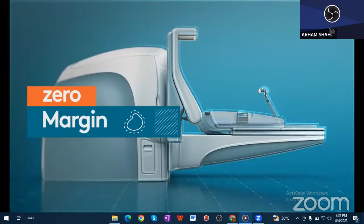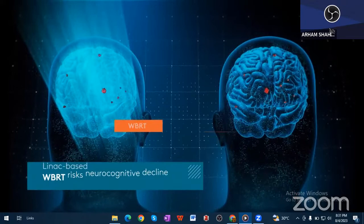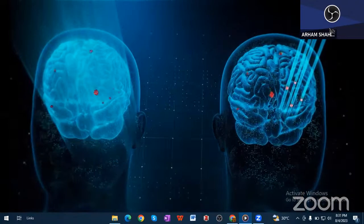Okay, as you can see, this is the difference between WBRT, giving all the rays on the brain, whereas on the other hand, you can see SRS is giving the strong beam at only those places.